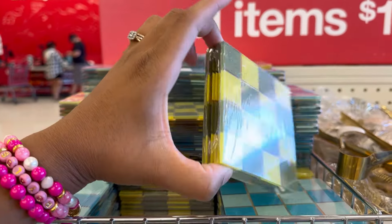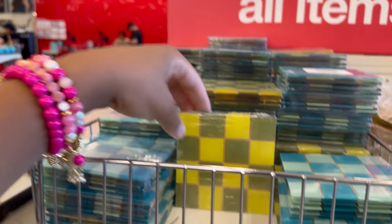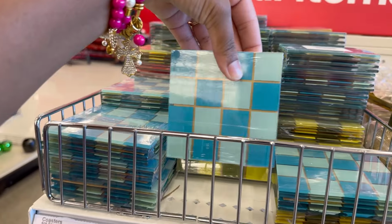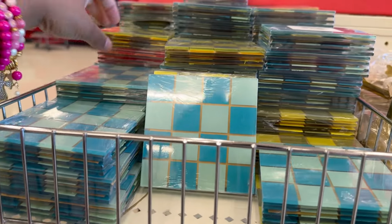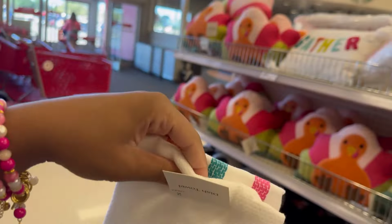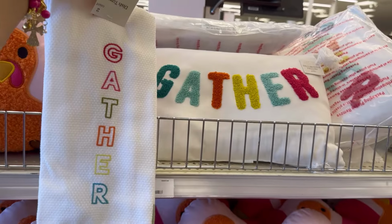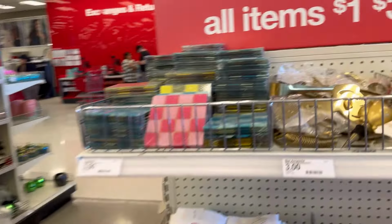Okay. Ooh, these are cute to me. They have glass coasters, a set of four. They come in just like a lime green and a dark green color, a teal and a sky blue, maybe? Blues. And then they also have pinks right here. They are cute. Oh, okay, look, they got a dish towel set of two. It is $5, but it matches the pillow. So you can have this in the kitchen, this on your couch. Okay, cool. It's cute.